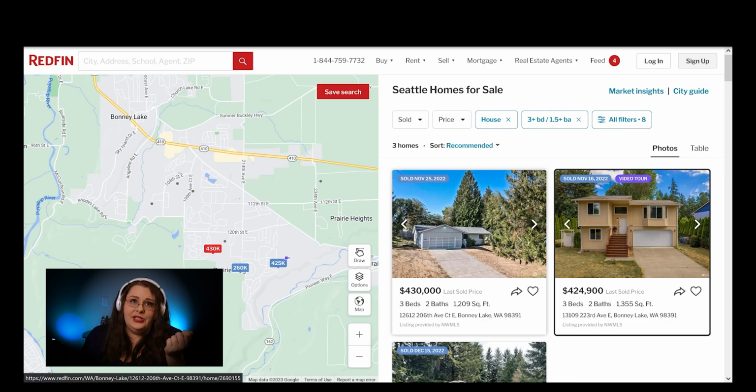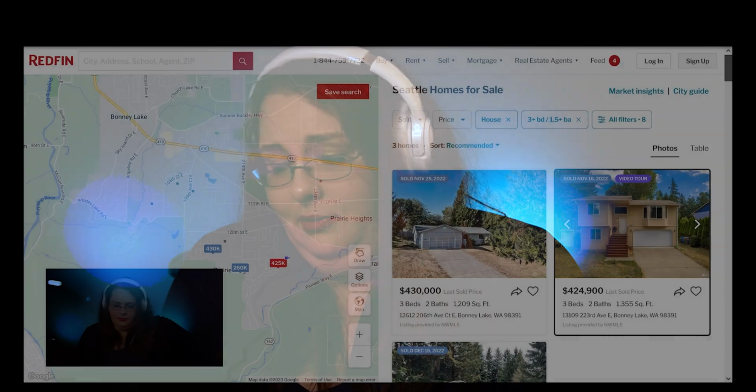Single level houses usually sell for more than 2 stories or split levels. And there's a reason for that. A lot of people just don't like to climb stairs. If you start doing open houses and you're talking to people, they just don't like them. No stairs. Personally, that's not my preference. I actually like stairs in a house, but I'm the odd one out, I promise you.